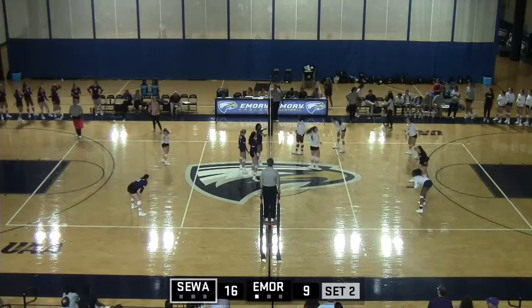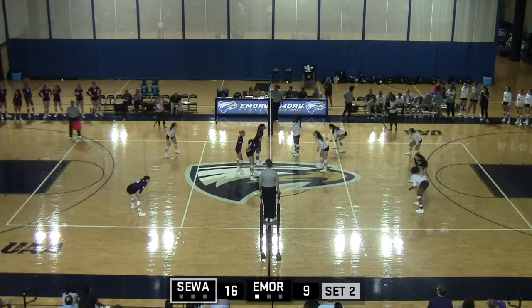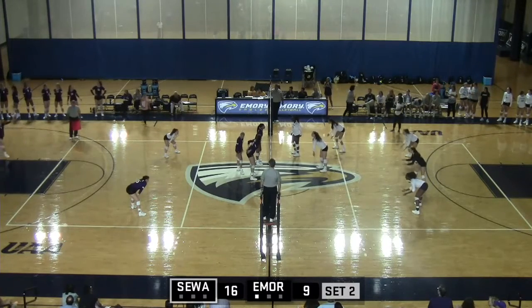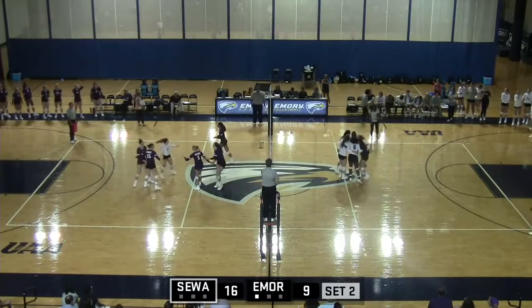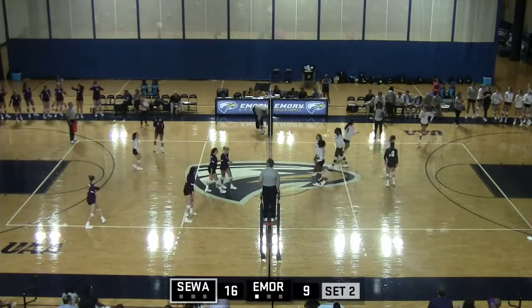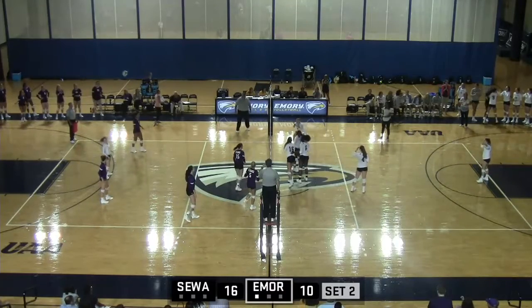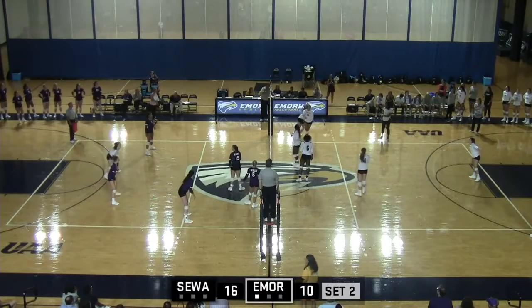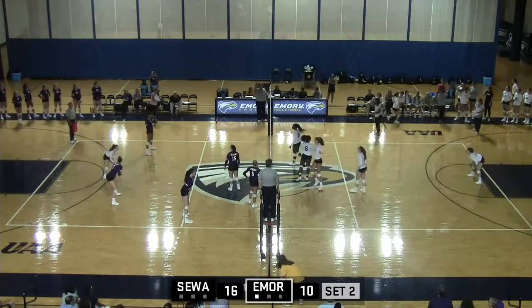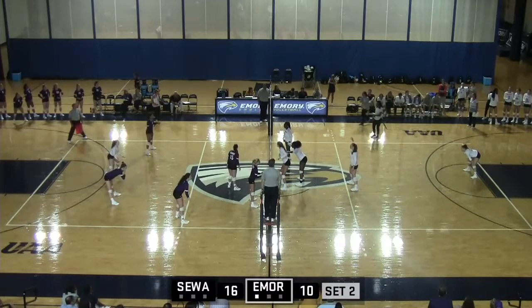16-9. Sewanee has really been tough. All set. Really taking this set by storm. That one goes in the net, puts point number 10 on the board for the Eagles. 10, serve 16. Can Thompson put a couple of serves up now that cause the Tigers some difficulty will be the question. She is a very, very good server.